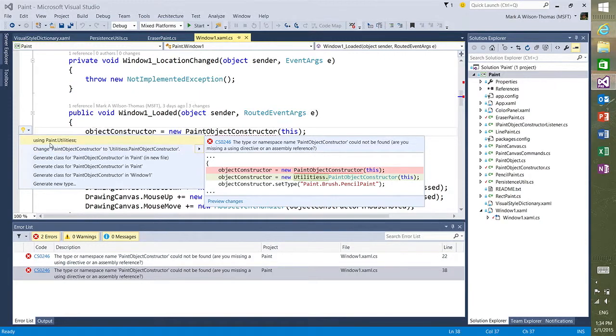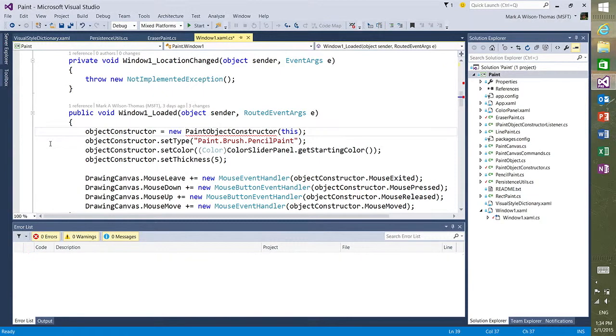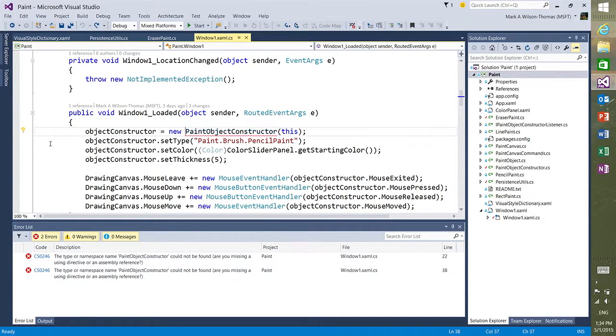Right. So when I hit this thing, I'm going to know right away. I don't have to go and hit preview changes to figure out what this thing's going to do for me, right? So I go ahead and take that change. And sure enough, I've made a fix. That's cool. That's all well and good. Let's just undo that change just for a moment there.